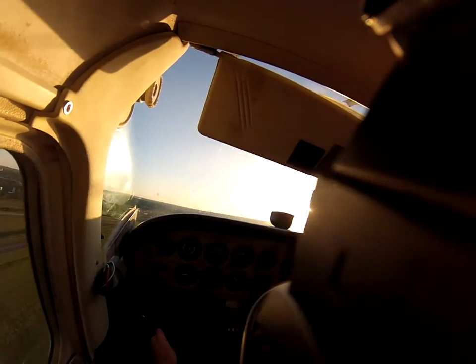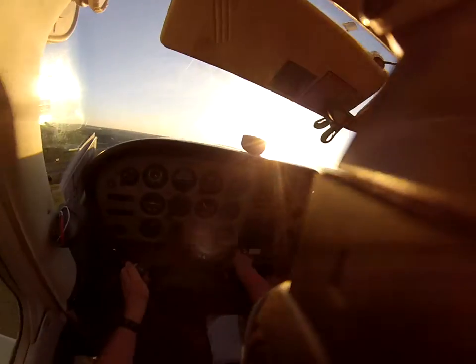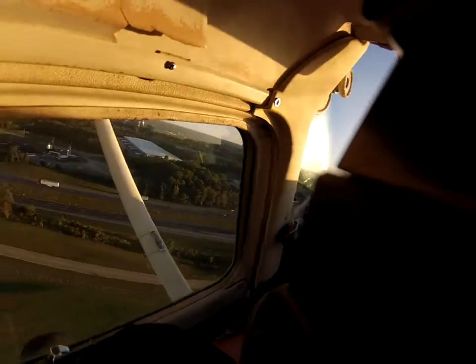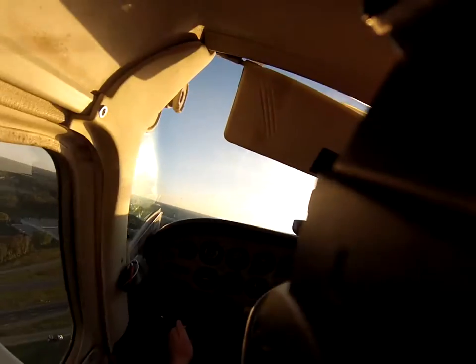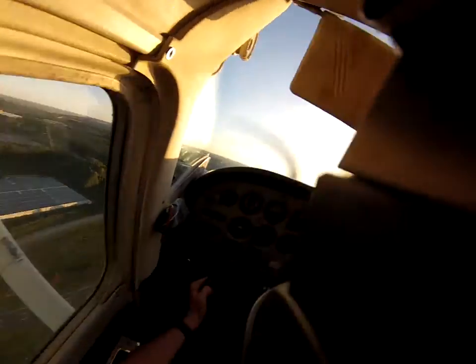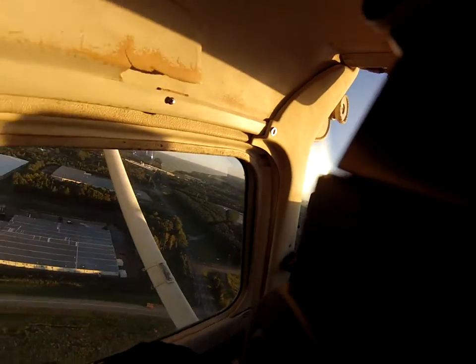Davidson County traffic, 5 north. It'll come. Just relax. Oh, no, there's Davidson County, some 2,200 feet. Some guy just said Davidson County. Just make a call, tell them where we're at. Traffic, Cherokee 4 Foxtrot Lima is about 10 miles to the west at 3,300, inbound for landing.